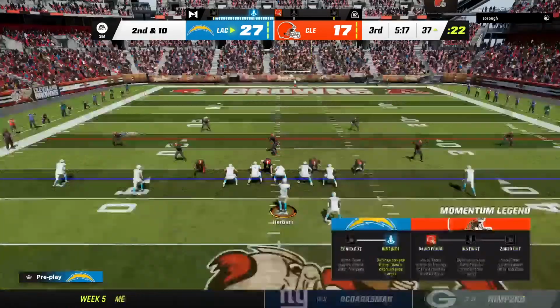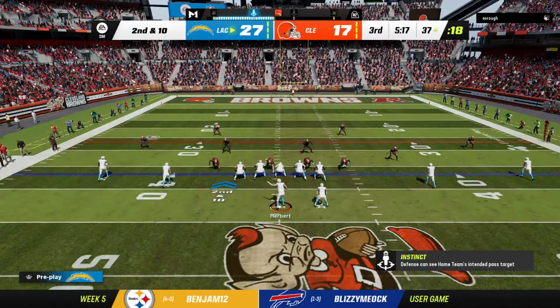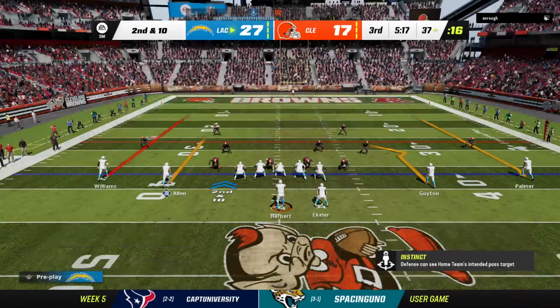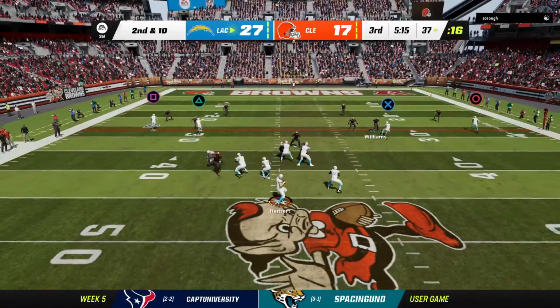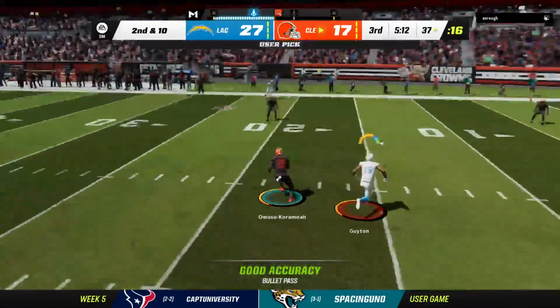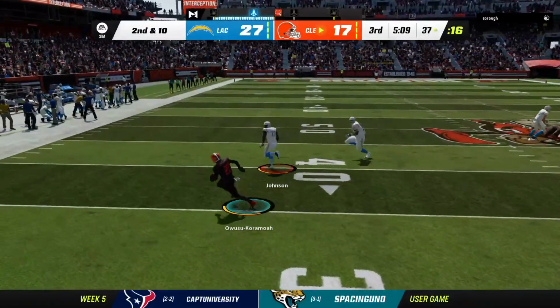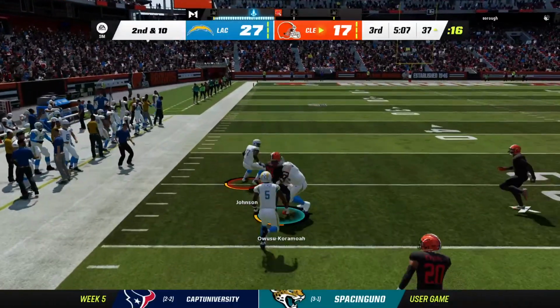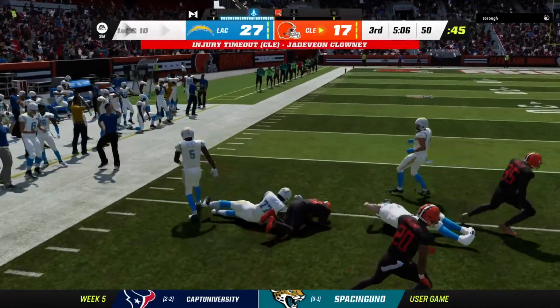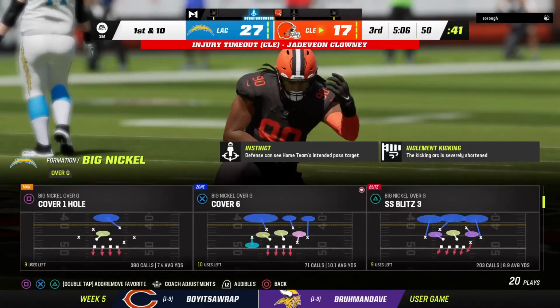So after the incompletion on first, now 2nd and 10. Off the play fake to Eckler, it's Herbert. He rifles one that's intercepted. Picked up by Jeremiah Owusu-Koramoah. And the Browns are going to have the short field here as they'll take over right at the 50.